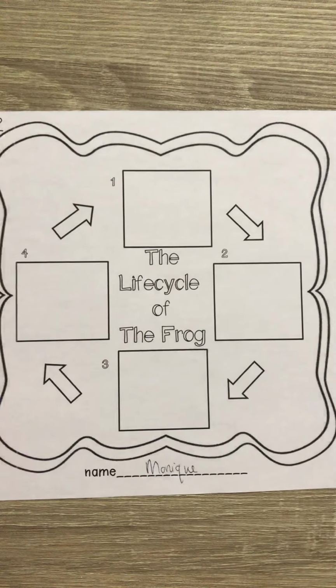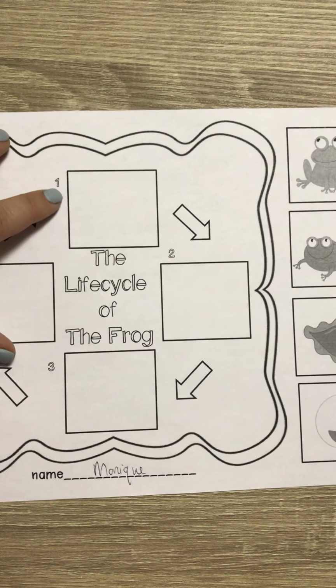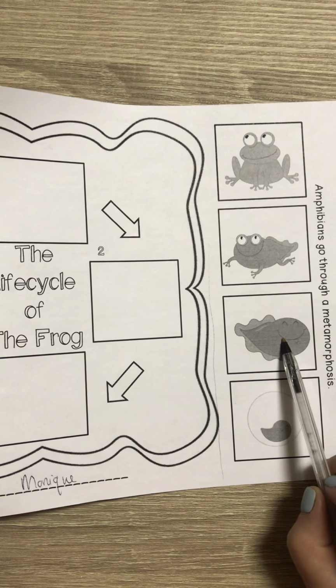The life cycle of the frog, number 1. It starts out in its egg. So you can either choose to, actually, yeah, cut this off very neatly with your ruler and your scissors. Then you cut out each picture and you paste them in the correct order. They start in an egg. Then they hatch as a tadpole.